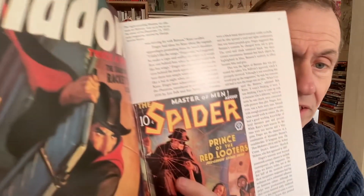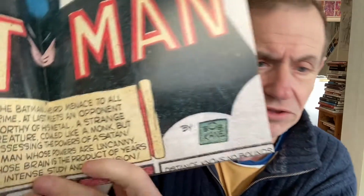You've got, I don't know what was in that one, Spider, of course, all the various ones, the Shadow. You can see the influences, obviously, that went into Batman. Batman, weird menace of all crime, at last meets an opponent, etc., etc. And this one is the Powers of Satan, a monk sort of character there. So really quite good. I love also the logo there.